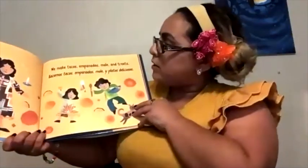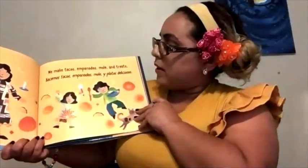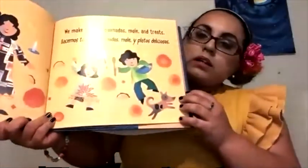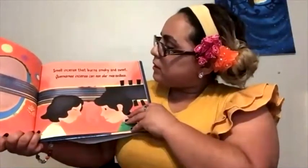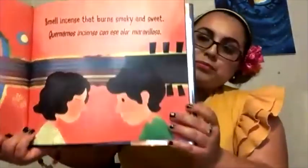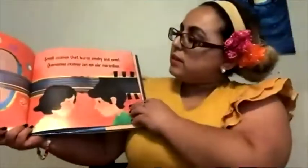We make tacos, empanadas, mole, and treats. Hacemos tacos, empanadas, mole, y platos deliciosos. Look at all the yummy food. We smell incense that burns smoky and sweet. Quemamos incienso con ese olor maravilloso. We got a little smoke coming out of the guitar.